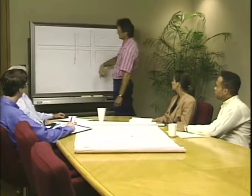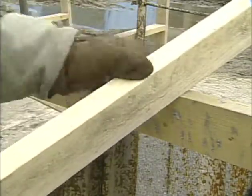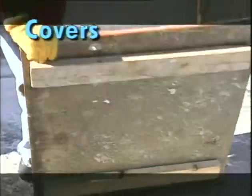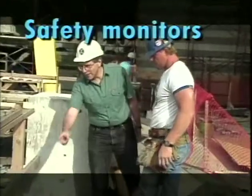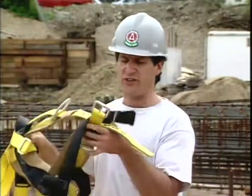Good fall protection programs include pre-planning of potential exposures, training, and good equipment or materials that are properly used. There are basically 8 types of fall protection: guardrails, safety nets, covers, personal fall arrest systems, warning lines, controlled access zones, safety monitors, and fall protection plans. Each has a specific use. Your employer will choose the type of fall protection that you need. Always look over the entire system before you trust your life to it.